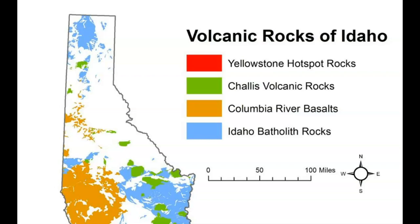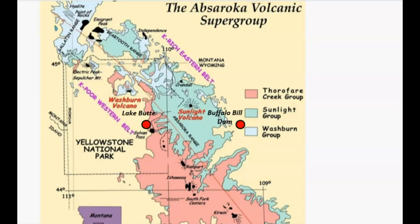The earthquakes along the Sawtooth Fault Zone there in Idaho have continued to rock and roll. There was a magnitude 4.0 yesterday. So I want to cover what may be causing these earthquakes, the Idaho batholith and the Absaroka Volcanic Supergroup that extends all the way into Yellowstone.